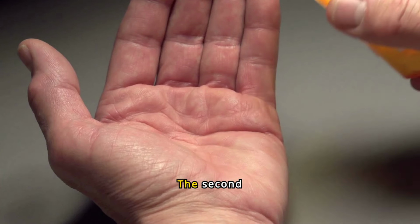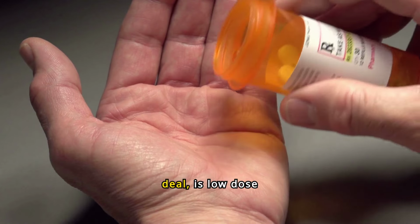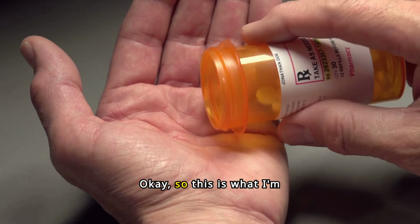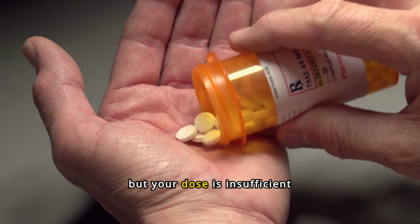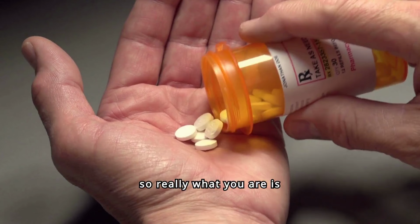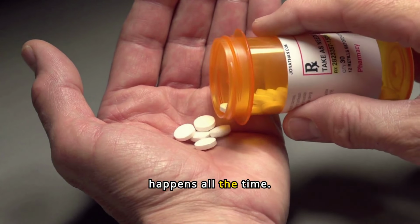The second way, and this is another big deal, is low dose, okay. So this is what I'm trying to say here, is that you are on the right medication, but your dose is insufficient. So really what you are is hypothyroid still, and this happens all the time.